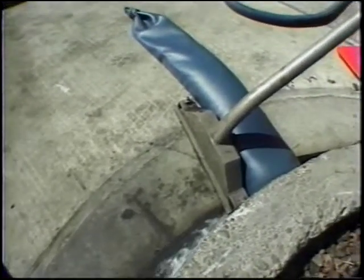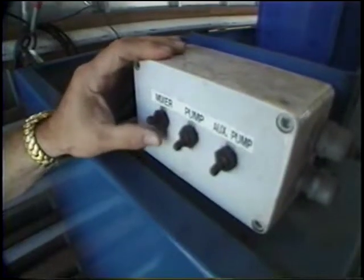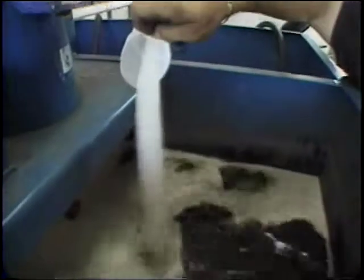Workers vacuum the dirty water into a tank inside the truck. At this point, the water could be trucked away for proper treatment or disposal, as it was in earlier examples.